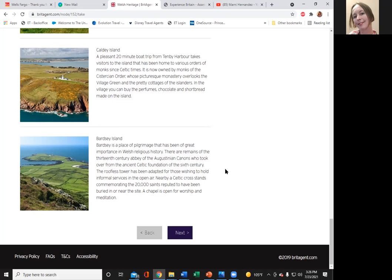Bardsey Island is a place of pilgrimage that has been of great importance in Welsh religious history. There are remains of the 13th century abbey of the Augustinian canons who took over from the ancient Celtic foundation of the 6th century. The roofless tower has been adapted for those wishing to hold informal services in the open air. Nearby, a Celtic cross stands commemorating the 20,000 saints reputed to have been buried in or near the site. A chapel is open for worship and meditation.